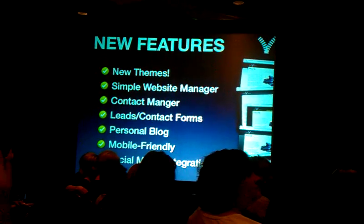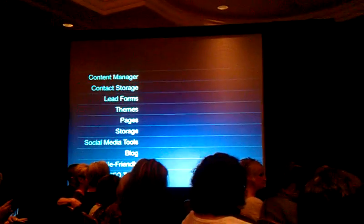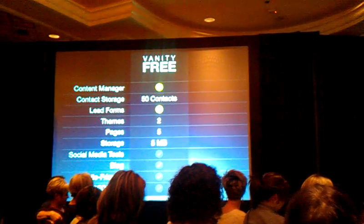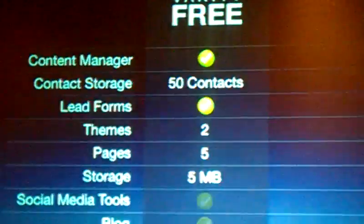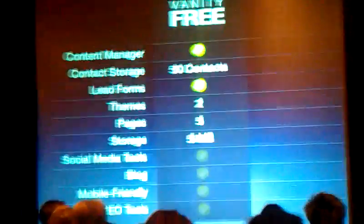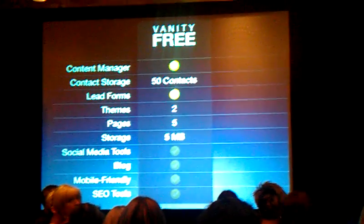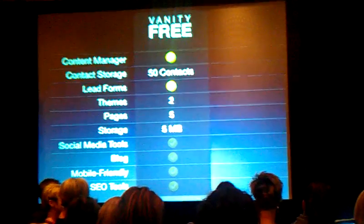All right, so we have two different versions. The first version is free. You want to pull up that first one? All right, so the free vanity site includes the content manager, the contact storage. You can store up to 50 contacts. You have the lead forms. Again, you can customize these forms however you'd like, so you can tell it what fields you want, what kind of information you want to collect from the visitors. And all that information can be stored. You have 5 pages. And again, Vault Denim is providing the content. You can add to it, or you don't have to if you don't want to. And then storage, meaning for uploading pictures and videos and things like that. On the free version, you have 5 megabytes.